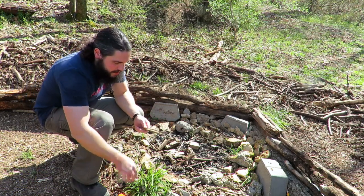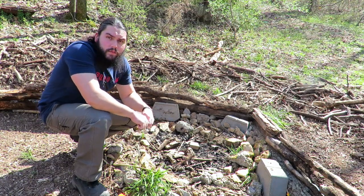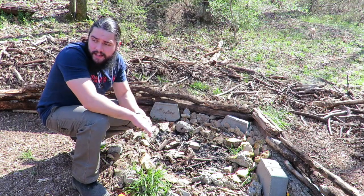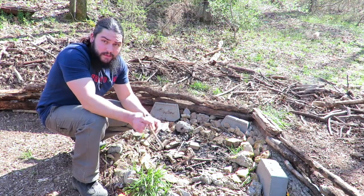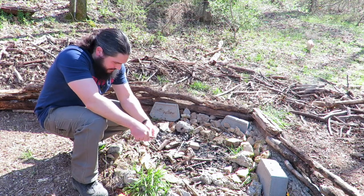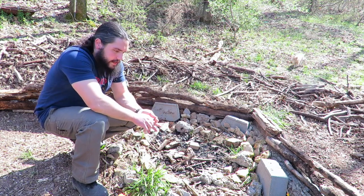So, weather's been awesome these last few days. I'm actually off of work this week, so that's why I'm getting a little extra time out here in the woods. Work is one of the things that has been so hectic and crazy as far as being able to get out here and film like I would like to and get outside as much.